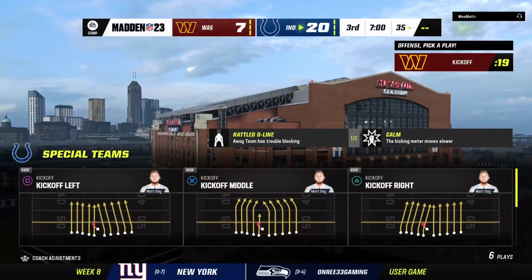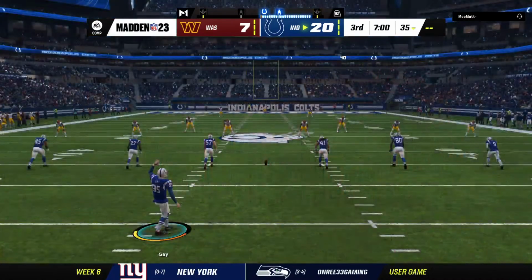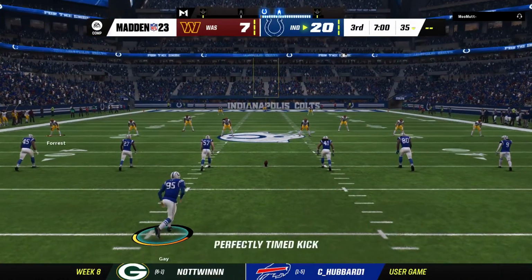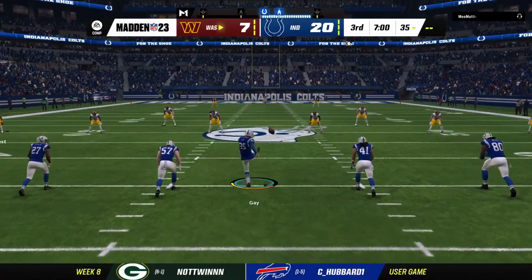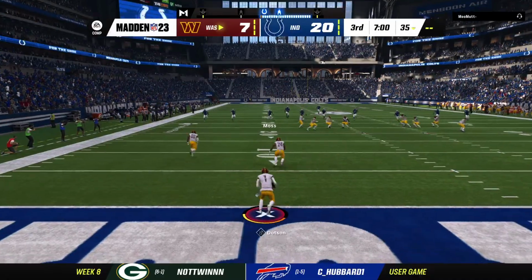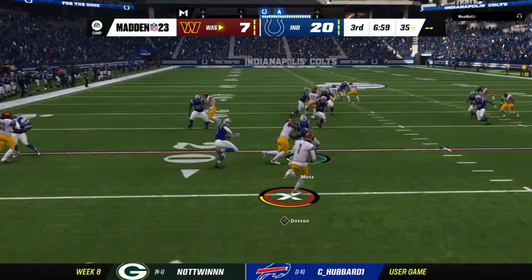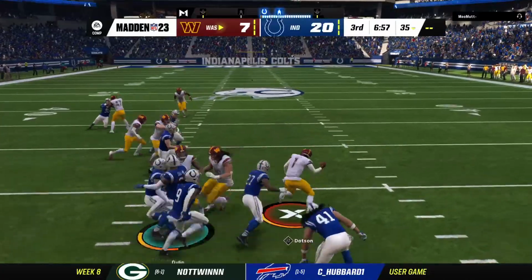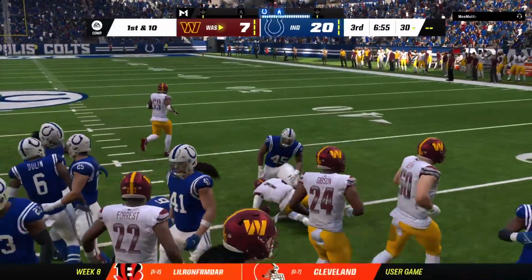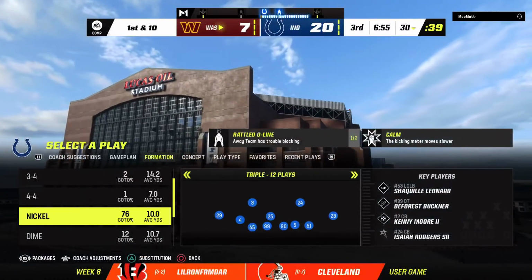Welcome back. Charles and I settled into the booth, ready for quarter number 3. Washington down on the scoreboard, but they are getting the football first here, and we are back underway on EA Sports. Taken at the goal line. And a nice return sets him up pretty good here right at the 30-yard line.